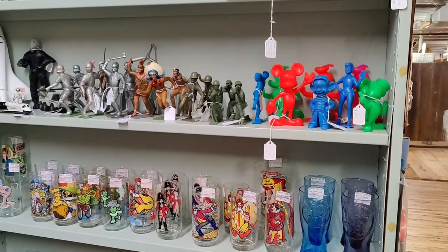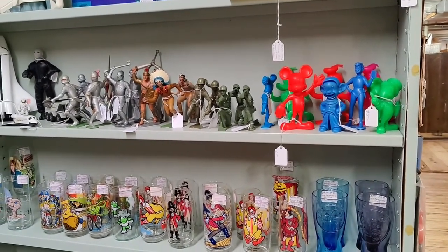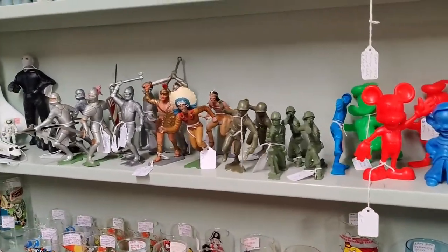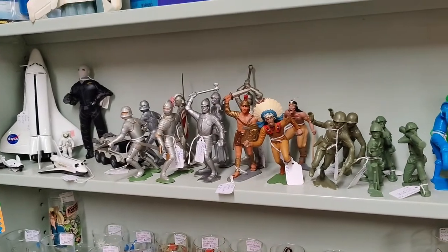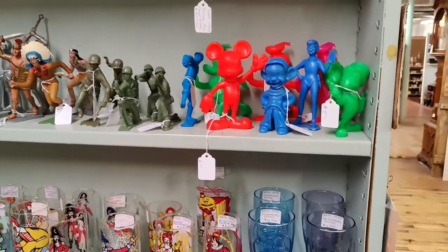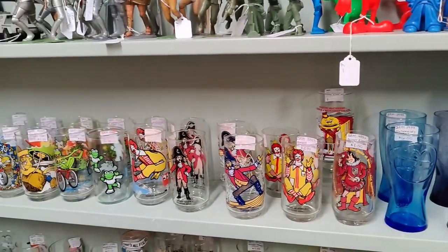Just want to give you an update on the booth. I just got done putting out a bunch of new Marx figures. Give you a look at them. From the 50s and 60s, Louis Marx toys. And here's some character glasses. I just added a bunch.